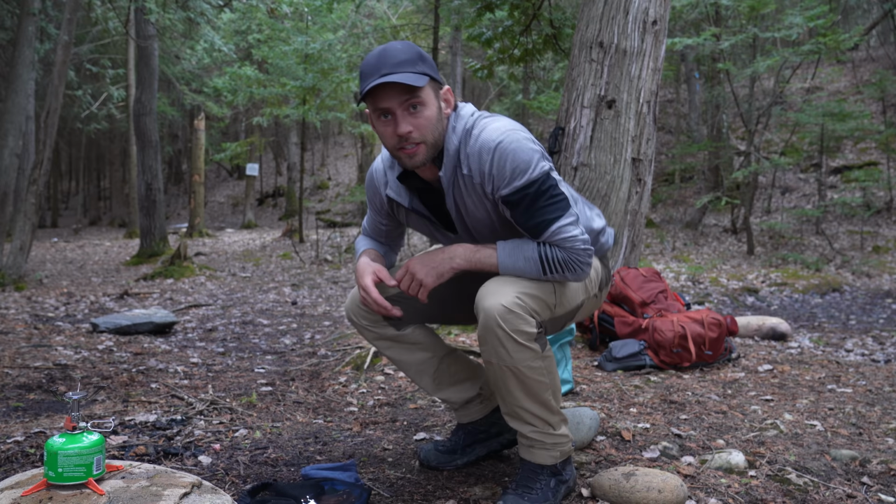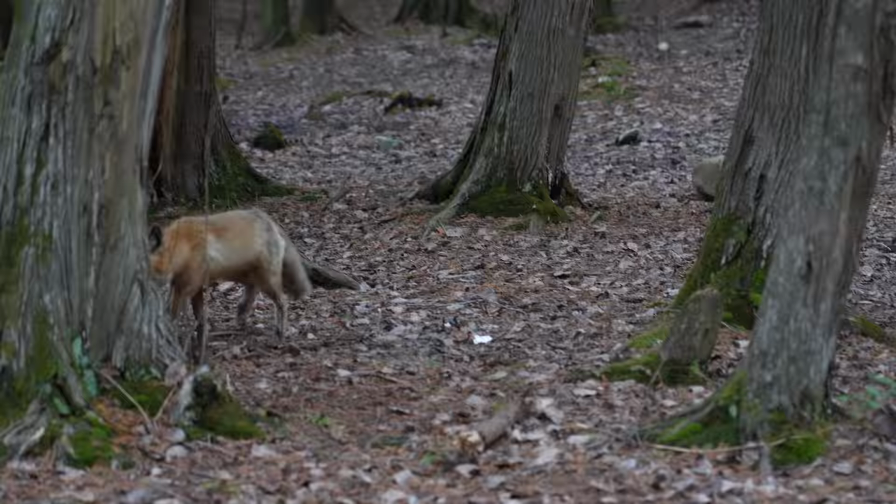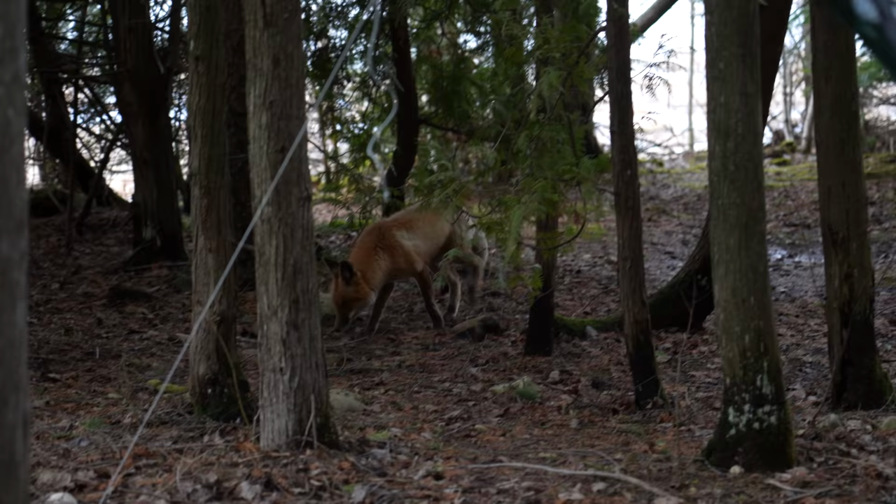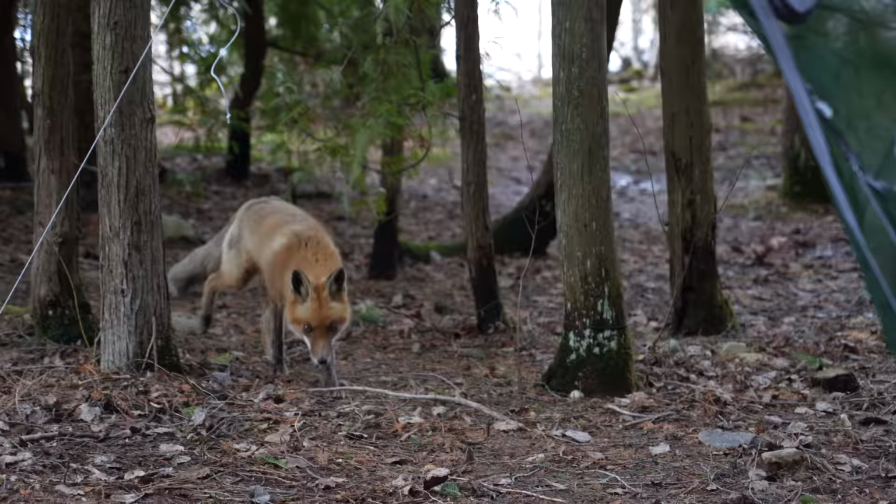He's cute, but he's conditioned to be around humans, so I gotta be careful with my food. God, it's so beautiful. You just want to keep it around and feed it, but that's the exact opposite of what you want to do. These things can't be conditioned to be around humans, because once they get accustomed to being around humans, they start going into your food and your bags, and they just expect you to feed them every time. So it's better you scare them away almost.